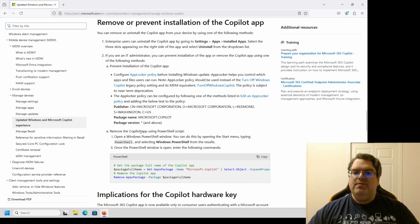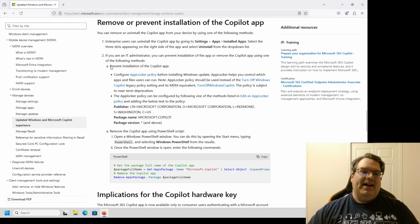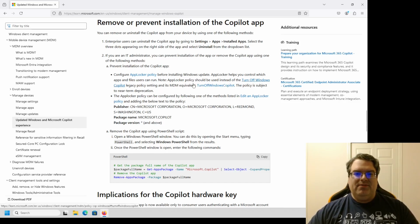But not having it run, well, at least that's something. And you can remove the Copilot app using a PowerShell script right here, but it has to actually be installed and present first in order to do that. And ideally, we'd like to have it not install at all. Okay, so configure an AppLocker policy. And it says here, note that the turn off Windows Copilot legacy policy setting and the Intune equivalent are going away. Fine, so we're going to use AppLocker instead.